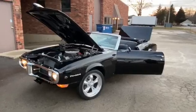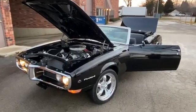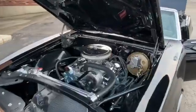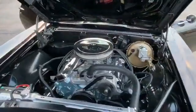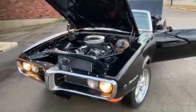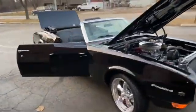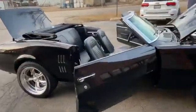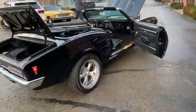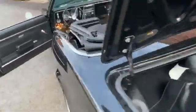Okay, well after that ride, I'm going to recap this 1968 Pontiac Firebird. Again, rotisserie restored, completed 2019. Beautiful black show quality paint. A 400 cubic inch, Sniper EFI fuel injection system, power steering, power brakes. Everything works on the car, and I'll do a quick walk around. All the interior is brand new, new wheels, tires. Beautiful trunk. It's been Dynamat-ed underneath. Actually, the whole car has been.